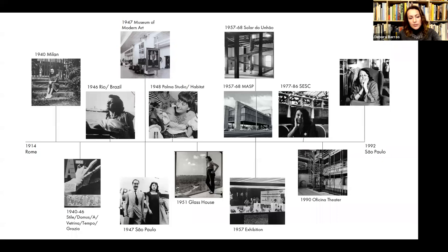Based on that experience, Lina also worked in a number of magazines. Her editorial experience was vast, and she did more intellectual magazines, but also worked in more, let's say, popular magazines such as Vitrina, Tempo, and Grazia.